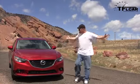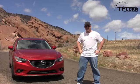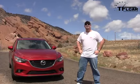And gentlemen, I introduce to you the 2014 Mazda 6. Thank you, Mazda, for bringing sexy back. Coming up next on The Fast Lane Car.